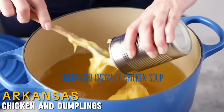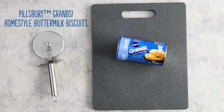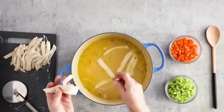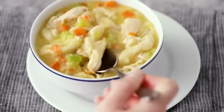Unlike cheese crisps, the chicken and dumpling soup from Arkansas is a healthier and filling meal that was popularized in the 1970s. A soup created from cooking chicken in water and using the remaining broth to boil dumplings emerged as the new comfort food for people across Arkansas.